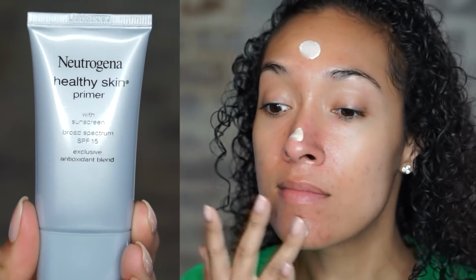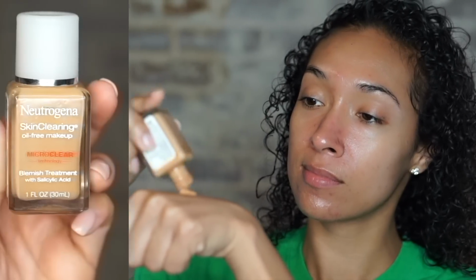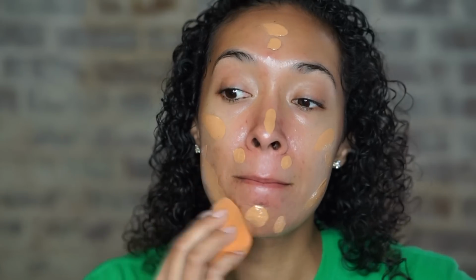All right, y'all, so first up, I'm using the Neutrogena Healthy Skin Primer with sunscreen, SPF 15 to be exact. And I'm just rubbing that all over my face to kind of get my skin prepped before the makeup. Next up, I'm using one of my new favorite foundations. It's the Neutrogena Skin Clearing Oil-Free Makeup with Salicylic Acid. I'm in the shade Honey 85. It's almost like an exact match, almost, except for on my forehead because my forehead's a little darker. It's been helping with my breakouts. It has great coverage and I just love it.